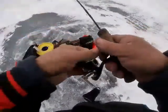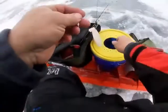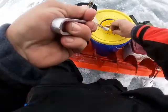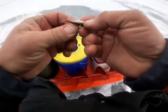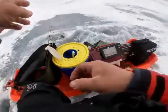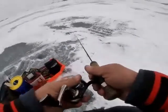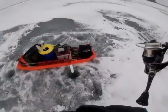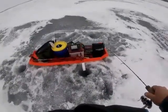Just keep rolling. Get another minnow on there and drop it down. Yeah, buddy. I like hooking them right through the middle of the dorsal fin there on the back. They swim around real good. Well, I hope my friend over there on the four-wheeler is doing okay, because I'm just hammering them. And he was honest enough when I showed up to tell me, yeah, there's perch in here. There's probably some walleye in here too.